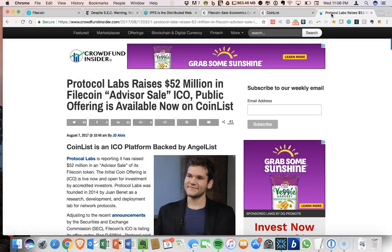So far it looks like there may be some success for the initial launch of Filecoin. Protocol Labs has raised, here you can see, 52 million for Filecoin in its initial advisor sale ICO. And now what's being offered through CoinList will be the public offering. So this will be on top of what's already been raised through their advisor sale. So the market cap for Filecoin could quickly be pretty high.